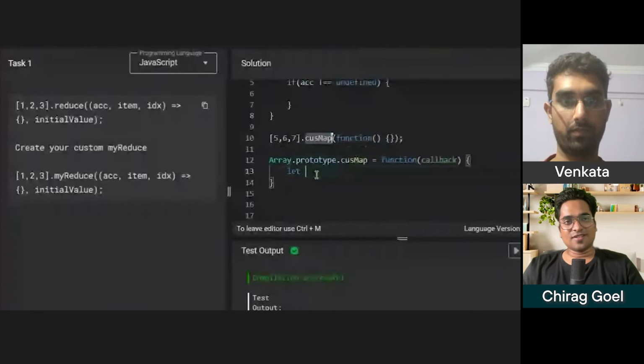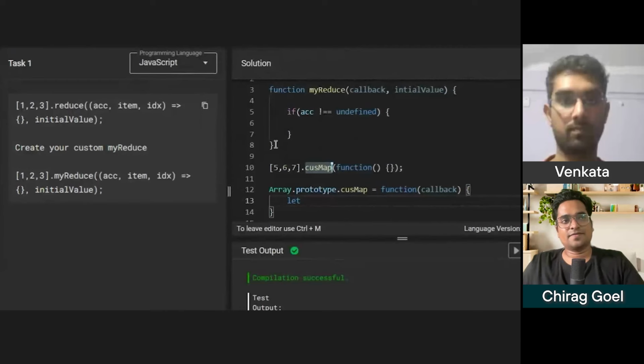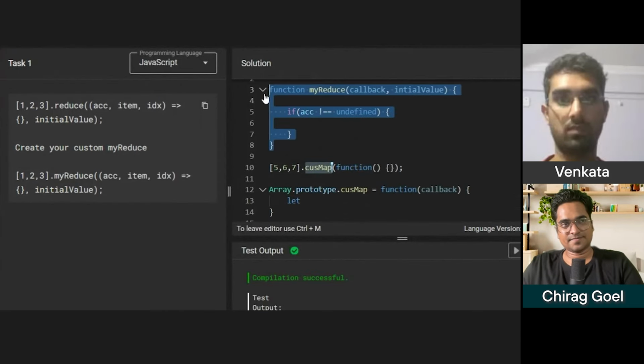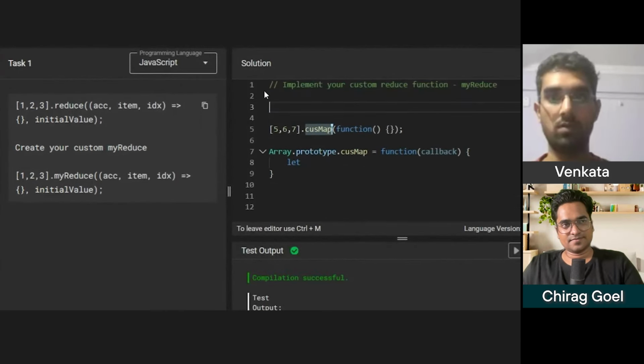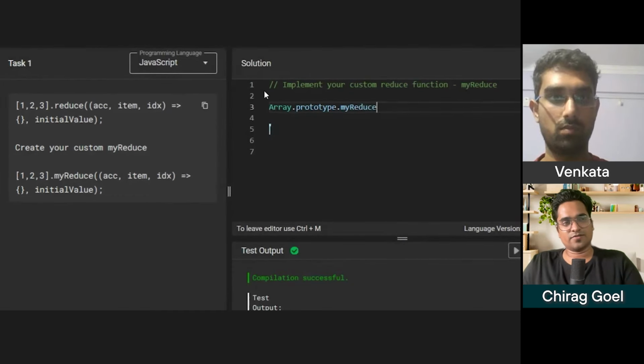Okay, so object, I get your point. From a conceptual point, I understand what you just said. Let's try to apply that concept in MyReduce. The MyReduce function that you are creating, let's use this technique in MyReduce and try to achieve the implementation. So I will just clean the my map so that you can focus over here. Yeah, please go ahead.